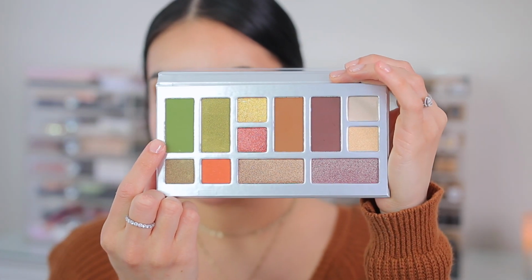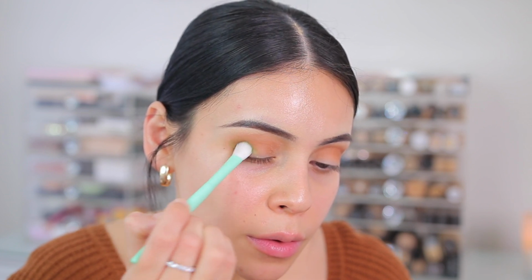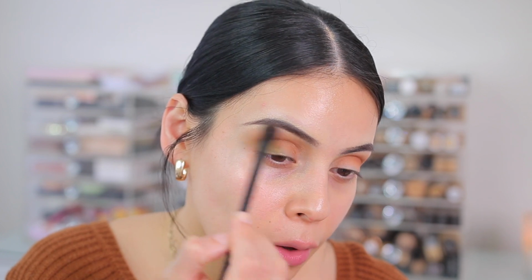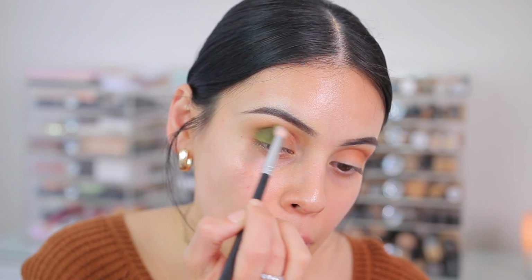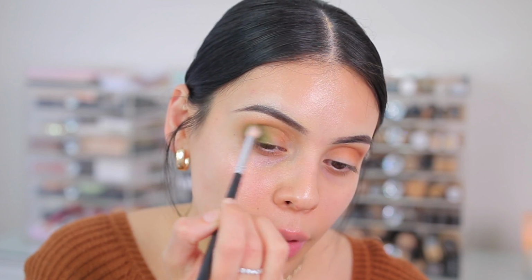Then I'm gonna go into this green color right here, and I'm gonna apply that on the outer portion of my eye. Again, I'm doing this ever so lightly and then just kind of blending it out as I go. Actually, I'm switching brushes. I'm not really spending too much time blending towards the lid because I'm going to go in with a shimmer in a minute. But that's a really pretty, actually mossy kind of green.